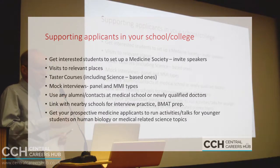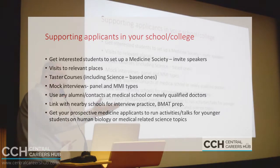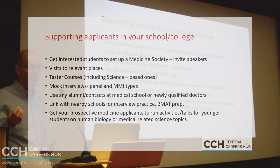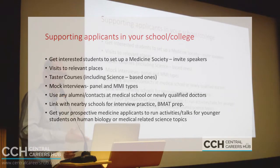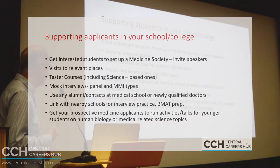Getting students to sign up for taster courses. We're very fortunate again in London. The wider universities in London run a whole range of taster courses. It's difficult to get onto the medicine one per se, because it's very oversubscribed, but there are plenty of other science ones, and I think that again is useful evidence on your personal statement, and also helps students just to enjoy and experience a university-style atmosphere.